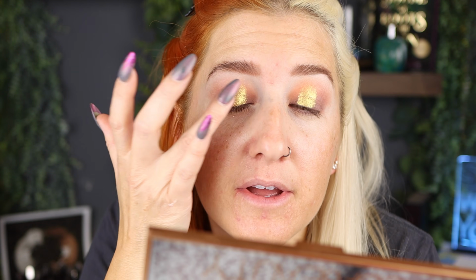It looks pretty, but I just feel like there's just too much oil or something in it, and it's just getting everywhere. I wasn't having this issue on the other side. Look at that. I hope you can see it. I have little gold flakies everywhere, and I just have a little bit over here, but it's literally falling as I'm pressing it on, and I'm being so gentle. So I just don't like that.